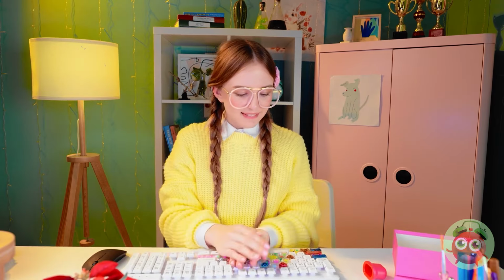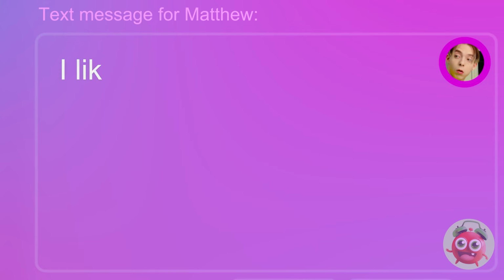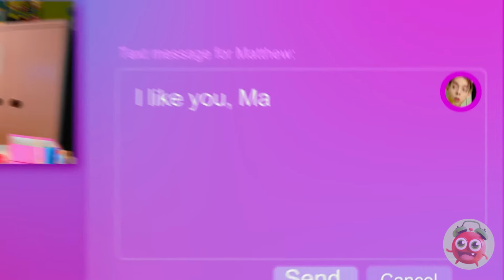Wow! Finally a keyboard as unique as me! Now I can get back to typing. I like you!